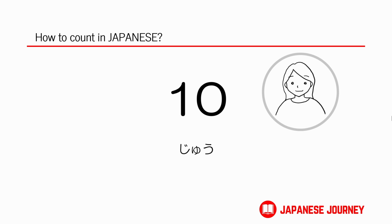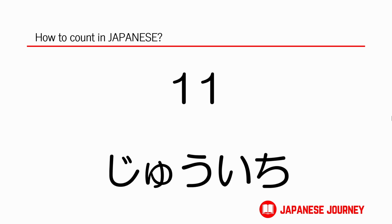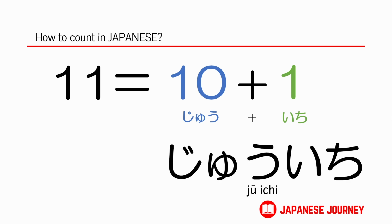Let's learn how to count after 10. 11 in Japanese is 11. Let's break it down. 11 is equal to 10 plus 1. So, 11 is 11.